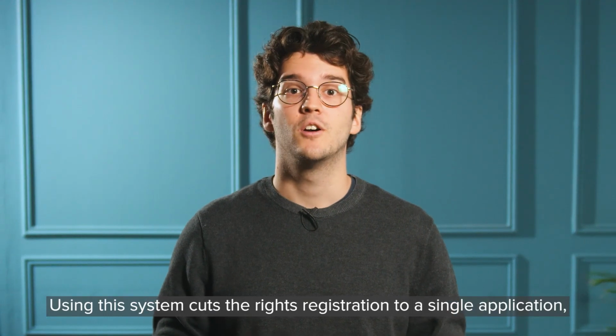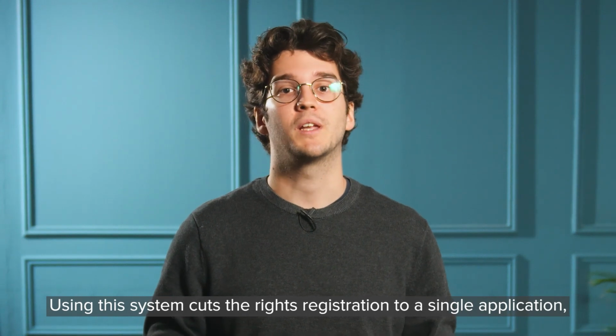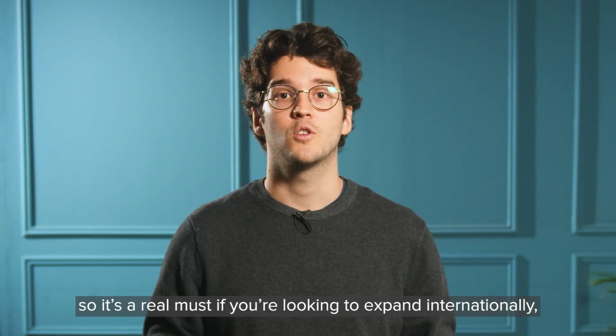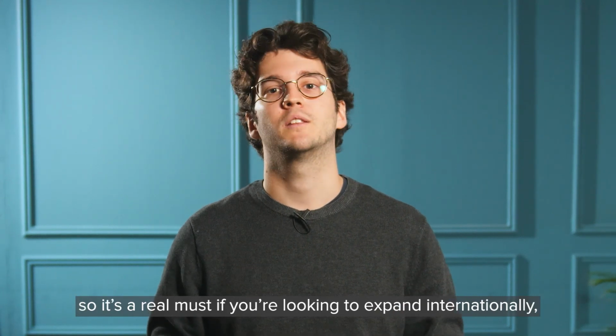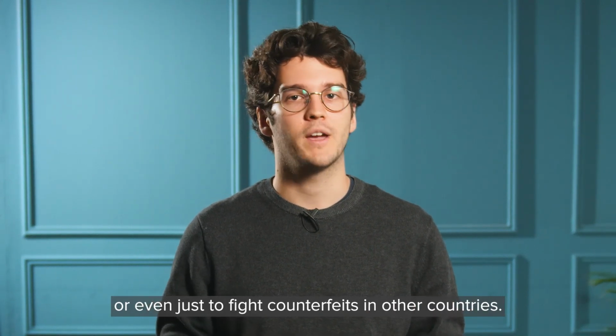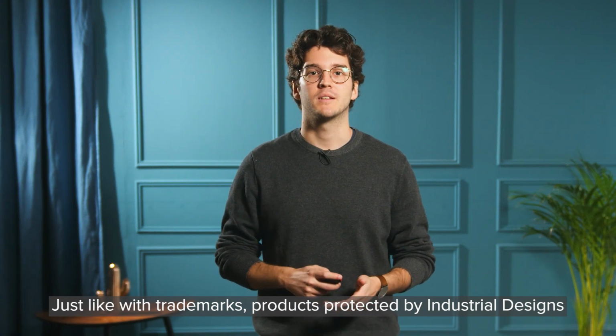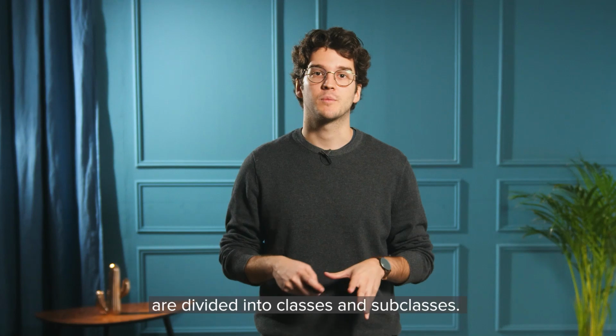Using this system cuts the registration to a single application, in a single language, with a single payment to make. So it's a real must if you are looking to expand internationally, or even just to fight counterfeits in other countries. Locarno classification. Just like with trademarks, products protected by industrial designs are divided into classes and subclasses.